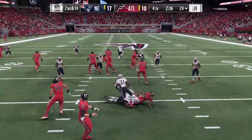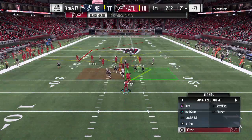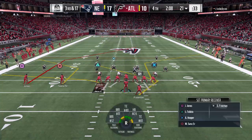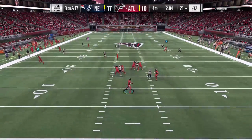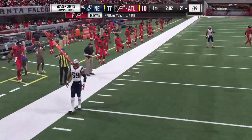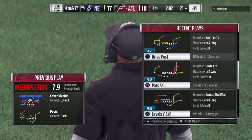Freeman again. And he'll wind up losing yardage here back at the 21-yard line. So he loses 3 yards there. Now 3rd down. 3rd and long. It's Ryan. And incomplete. He had nowhere to throw, so he just tossed it away. But that brings up 4th.